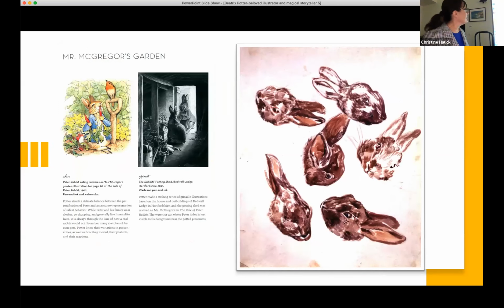Mr. McGregor's garden. I wanted to show you Peter when he first enters Mr. McGregor's garden, right? And you can see to the right there her sketches of Peter Rabbit and the other rabbits, right, in the shed, in the McGregor shed, right? These are also from 1902, right? On the far right, you can see she did page after page after page of sketches of rabbits, rabbits' heads, rabbits' expressions. This on the right is sepia, wash, and pen and ink, right?